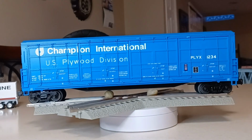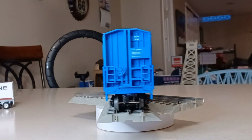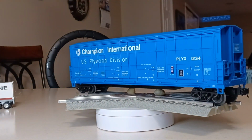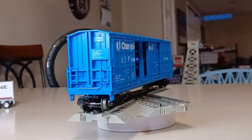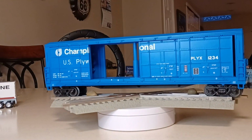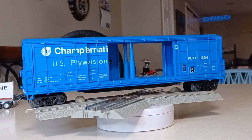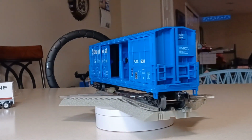And like I mentioned earlier, this Champion International plywood division was not in the Upper Peninsula. We had their paper division, but when I saw this boxcar, and I do remember seeing Champion boxcars go by my house as a child in this blue and white paint scheme, I knew I had to have it. And this one has the doors open in a very unusual fashion, which I thought was kind of cool. The center two doors actually push into the boxcar, and then you slide them towards the end. So kind of an unusual way of opening on a boxcar, but I thought it was pretty cool. So I definitely wanted to show that in the video today, how unique these doors open. This is the first one like this on my layout that has these kind of doors.